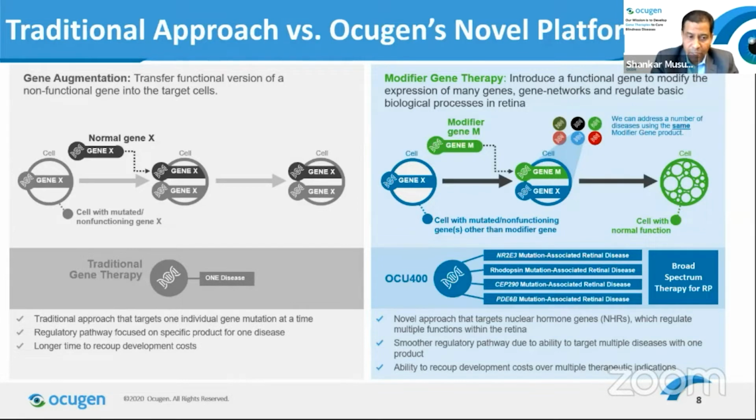On the left side, you have traditional gene therapy. You have a non-functioning gene. You give a functioning gene through an AAV vector, and when you start producing that gene, you inject it into the subretinal space, into the retina, and when you start producing the appropriate gene, you control the disease progression. And it's good, it works out.